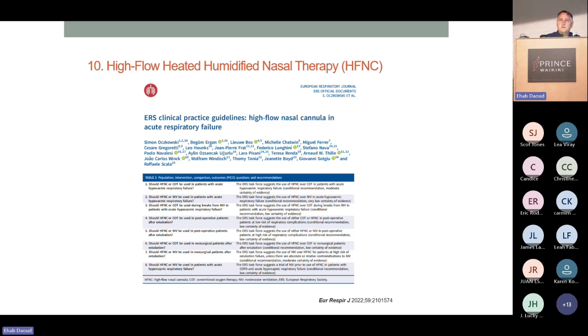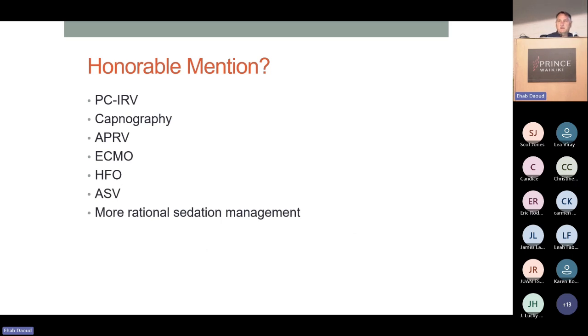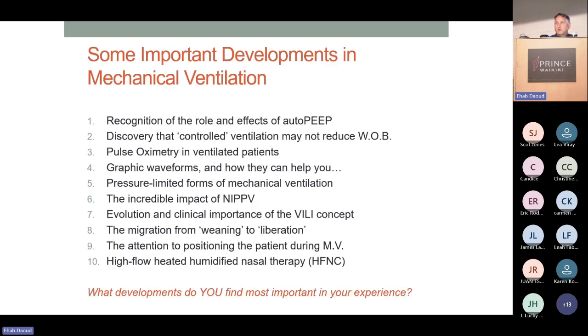And I would say that this has most definitely been a major development for me in the care of my patients. So a number of things haven't been mentioned, many more than are on this slide. And some of these may be your pet features. But these are the things that I found most important for me in the care of my respiratory failure patients, and I wonder what you all have found important. Thank you for your attention.